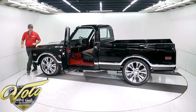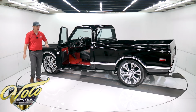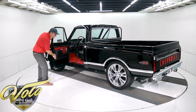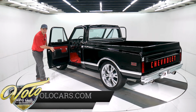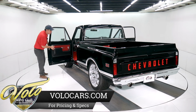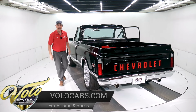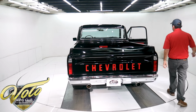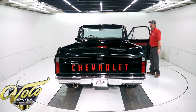So there you go, a nice, more than nice, a gorgeous short bed truck. Checks all the boxes. I also just realized this new door panel I was telling you about is actually wrapped in the same glove soft leather, even the red. This is all leather that's on the doors and the seat. So there you have it. That's my impression. Go to volocars.com.